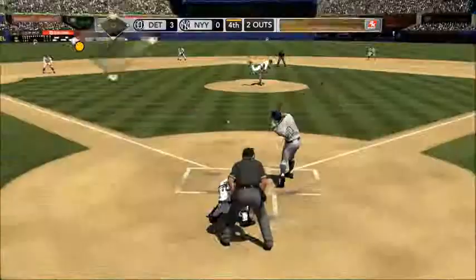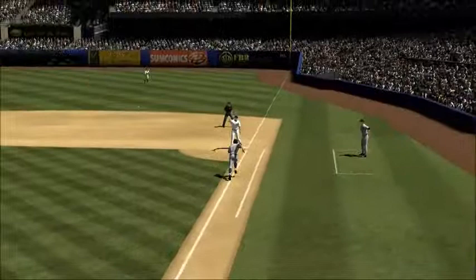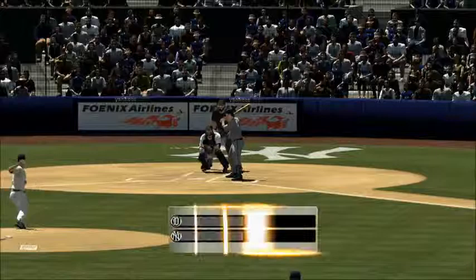Goodwood hits it right back up through the pitcher. Throws to first in time. That's three down. So they pick up four hits in the inning and two runs across. Tigers with a three-run lead.